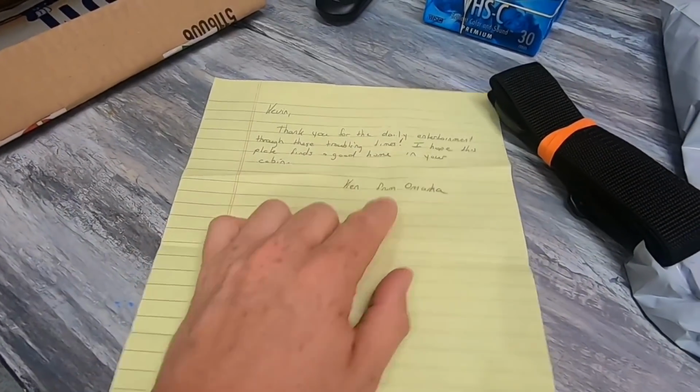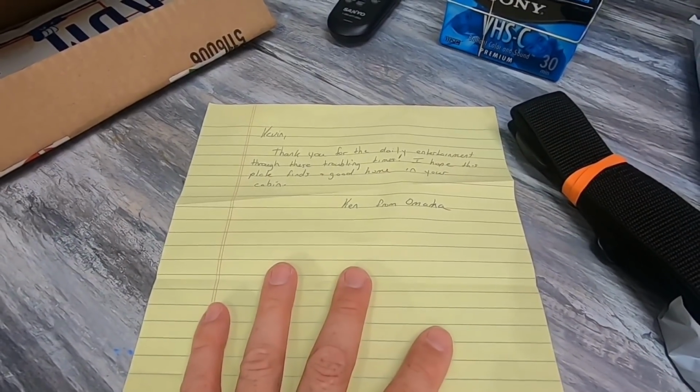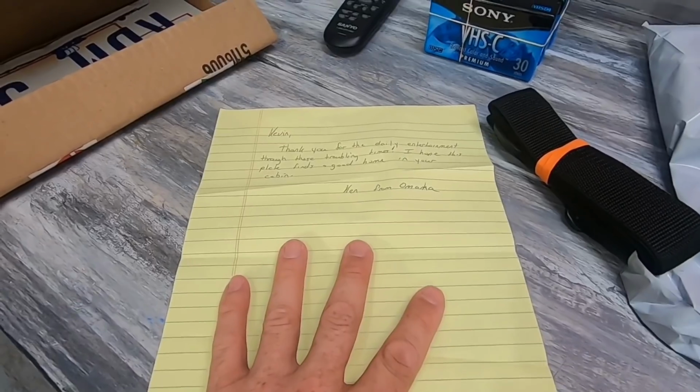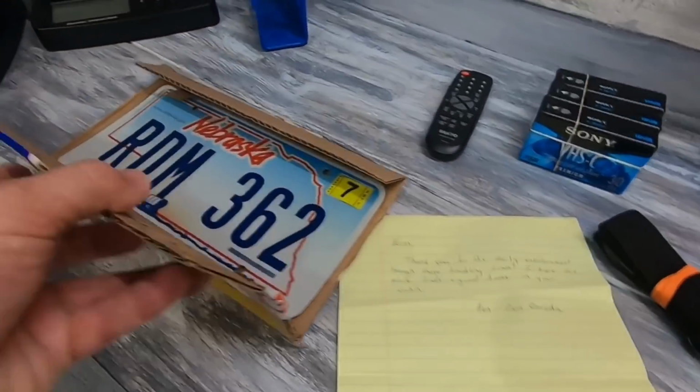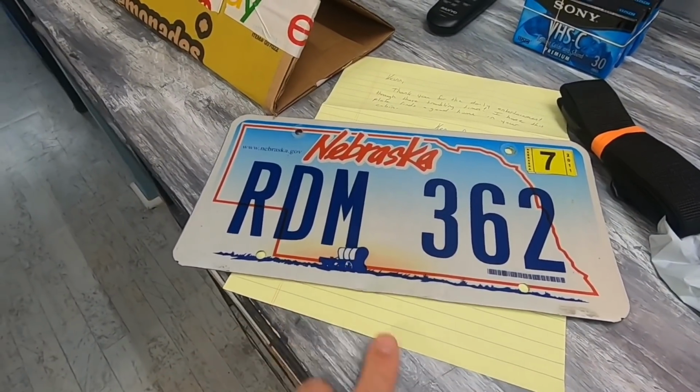At any rate, he says, thank you for the daily entertainment through these troubling times. I hope this plate finds a good home in your cabin. Ken from Omaha. And here is the plate. Ken, thank you so much. I love the little covered wagon right there.